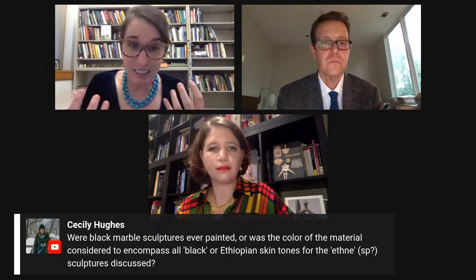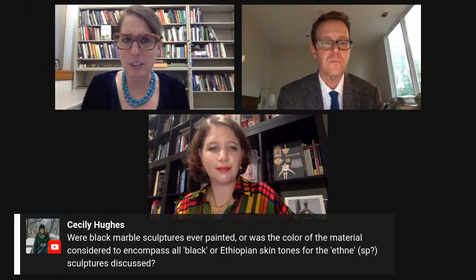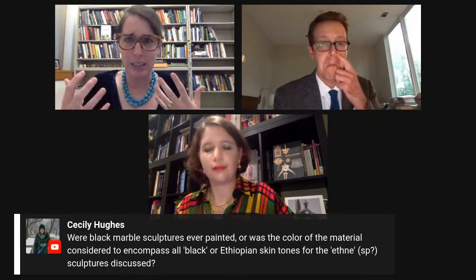And metal, lots of metal oftentimes. That's going to add color to it. So it's not just the paint that is going to make it multicolored.